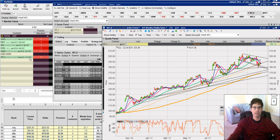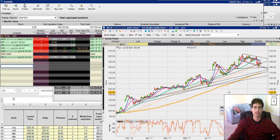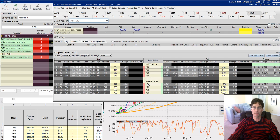I decided I'll take a diversion here. I have 3 different options expiring into this week, and they're all out of the money, not really much of a chance of being assigned. So I have a lot of money available to trade with, as far as the percentage of my account. A lot is very relative, obviously. So I came over to the option chart.